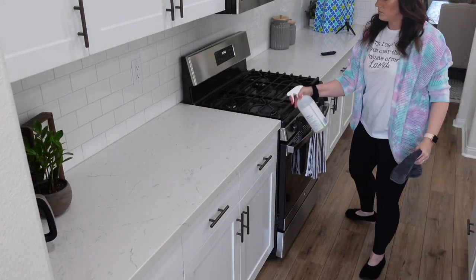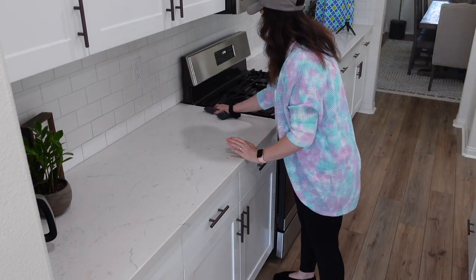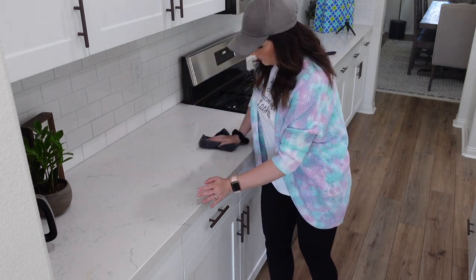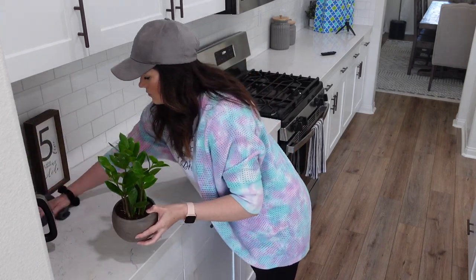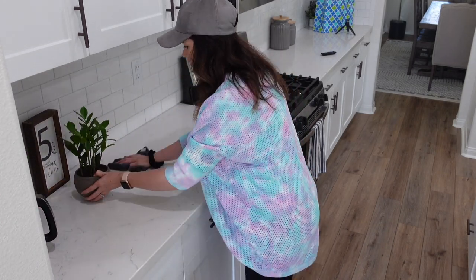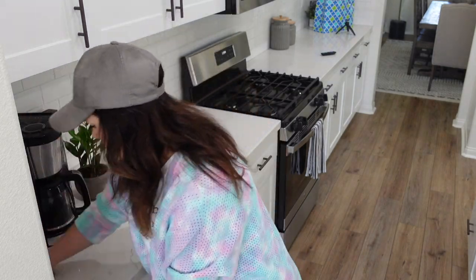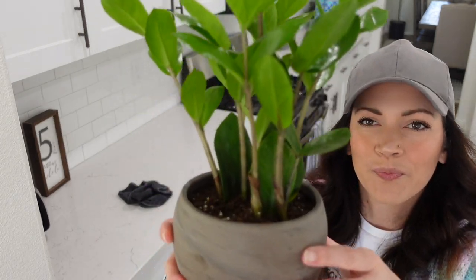There's something so good and nice about getting my counters wiped down. For some reason, when my counters are wiped down, I was like this in the condo too, but if my counters are wiped down and it's all clean, I feel a million times better just knowing that there aren't crumbs. Like I can set things down and there's not gonna be something sticky.